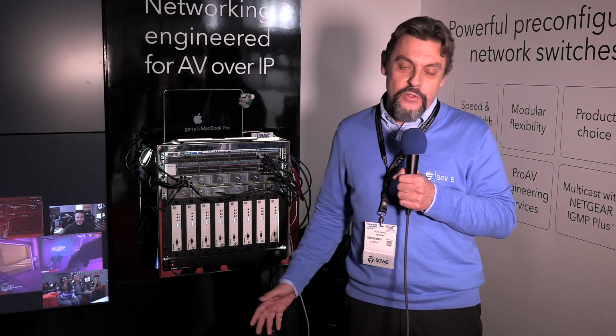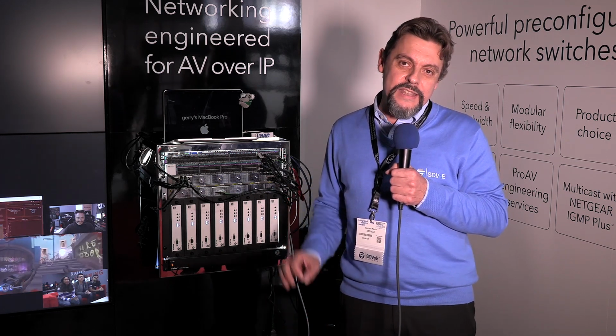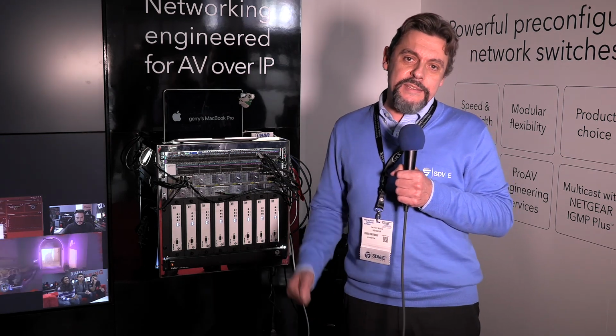With a team of 100% dedicated AV networking professionals around the world, in the US, everywhere here in Europe and across Asia Pacific, NETGEAR is the only networking vendor who really focuses on AV installations and supports manufacturers, system integrators, consultants, and installers. This is why AV customers can trust NETGEAR ProAV switches.